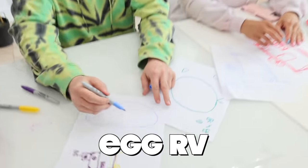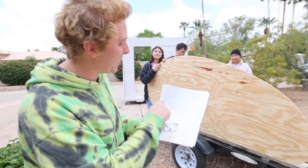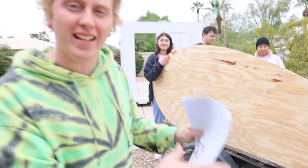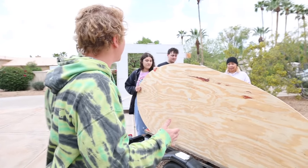I have the perfect idea. Just watch. An egg RV. I love it. It looks like a potato, but I'm in. All right, so here it is so far. I got one panel done, and it's between this and an egg with aerodynamics going on. But we only have one panel done. We're 3 hours in, and we've got a lot more work to do. So, you guys, we need to pick it up.